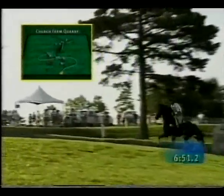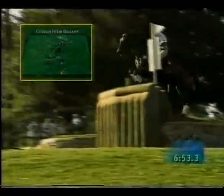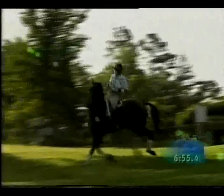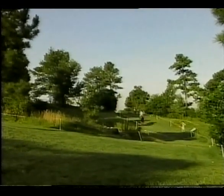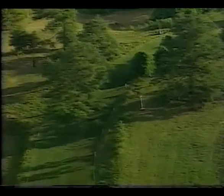There's a lot of terrain around this course too. You see all the ups and downs, all the drop fences like there where Blyth is sitting back. That's very taxing on a horse as well. It makes them tired, all the ups and downs. It also sometimes, if they're not sure of their footing, makes them lose a little bit of their confidence.